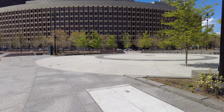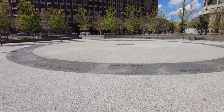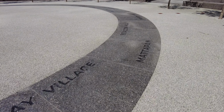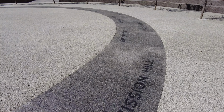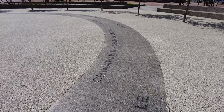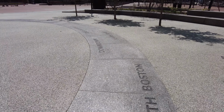But here we can check out the circle. It has the names of Boston neighborhoods on it. It's pretty cool. You can see it says Back Bay right here. And Jamaica Plain, JP. Bay Village, Mattapan. Yeah, so it's this neat little Mission Hill, Brighton, the North End, Charlestown. So basically this ring has all of the Boston neighborhoods on it, which is really neat, I think. Dorchester, South Boston, downtown, South End.